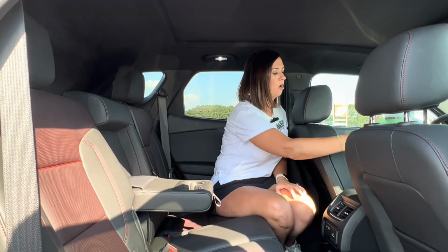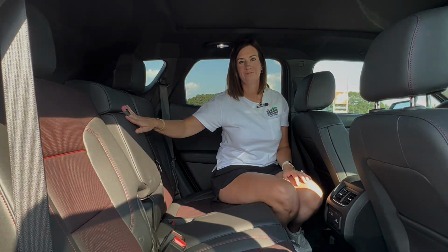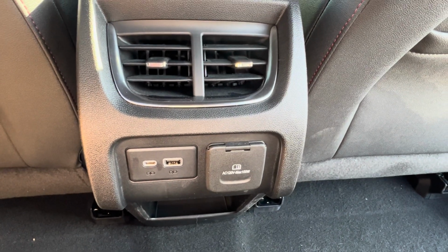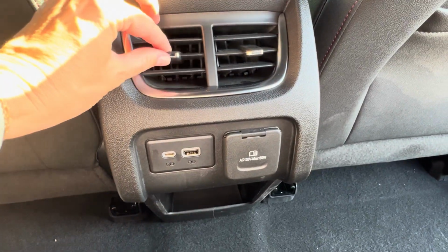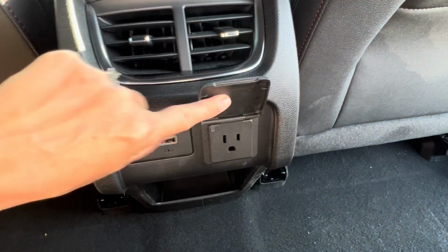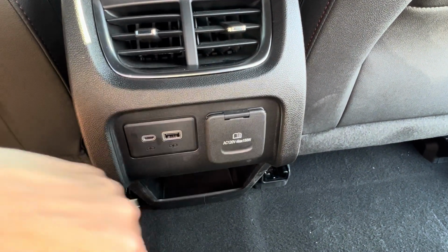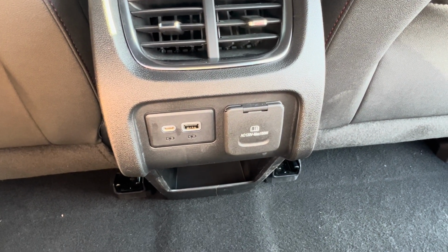So the seats on the back seats in the Blazer are so roomy. I truly can't get over how much space that they have. So there are no ceiling vents on the Blazer, but there are these 2 lower vents here. Plus you have a USB-C, USB, and a plug-in. One thing the Blazer is not lacking is charging ports. They definitely have their charging ports.